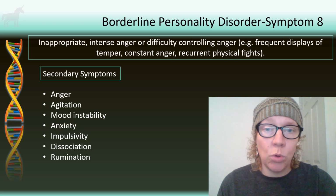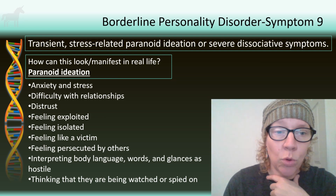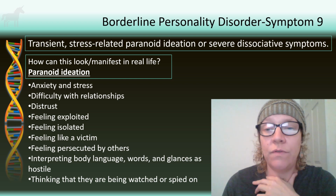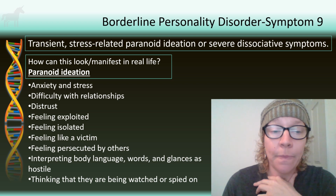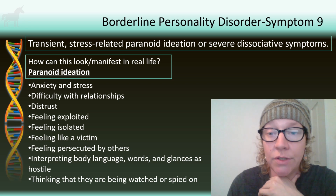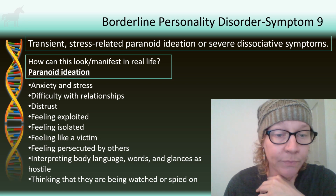And then the last symptom of borderline personality disorder, which we're going to talk about in a little bit different way, is transient stress-related paranoid ideation or severe dissociative symptoms. So we're going to look at paranoid ideation by itself, and then we're going to look at severe dissociative symptoms by itself.